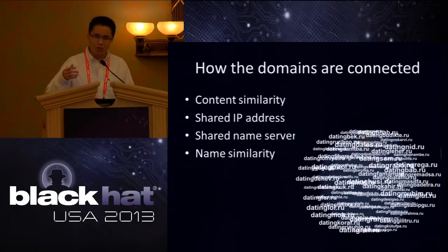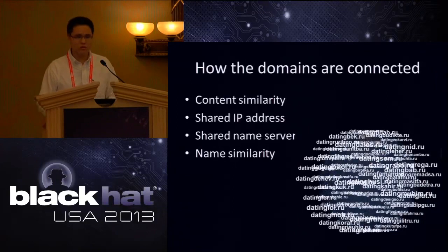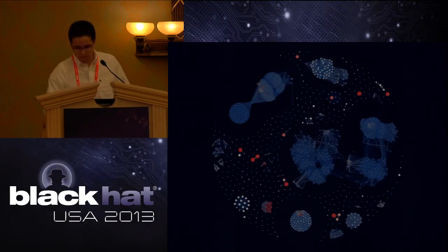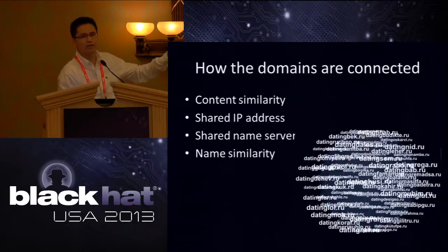So when you have a campaign, when you have a task, when you try to rent that kind of service, they will say, okay, I will give you this many different IPs, and I will make you use this name server. And the last one is name similarity. Believe it or not, sometimes just by looking at the name, you know they probably serve the same purpose. For example, in this cluster, you probably cannot read all the names very clearly, but they all start with the same word.